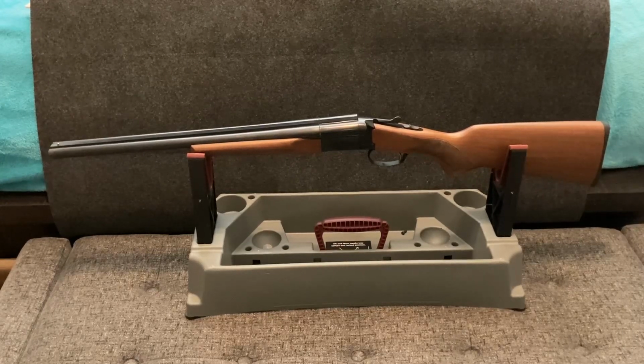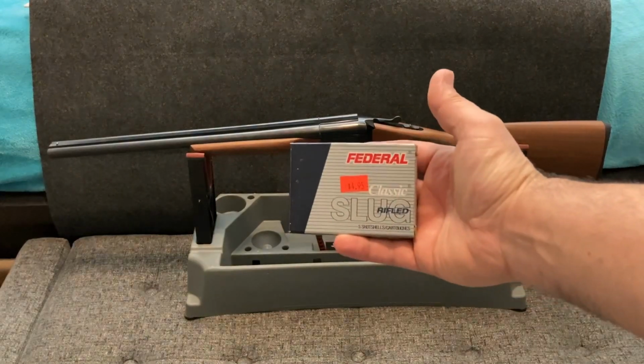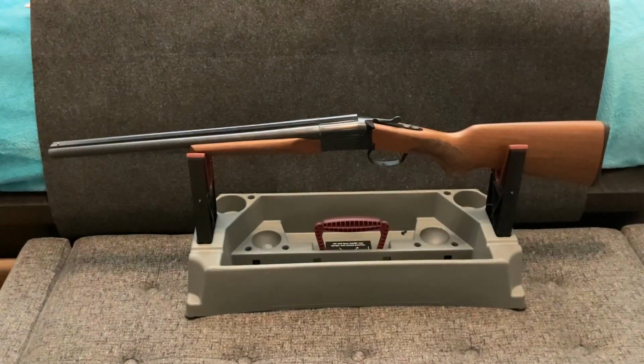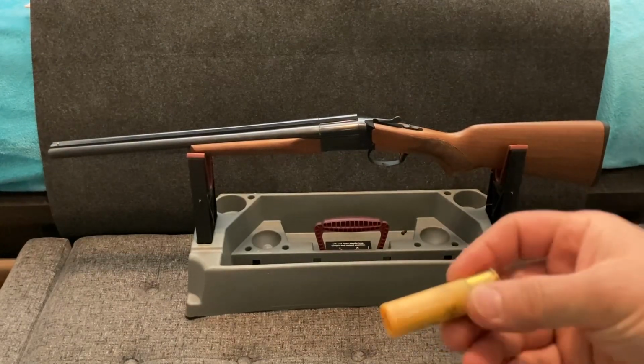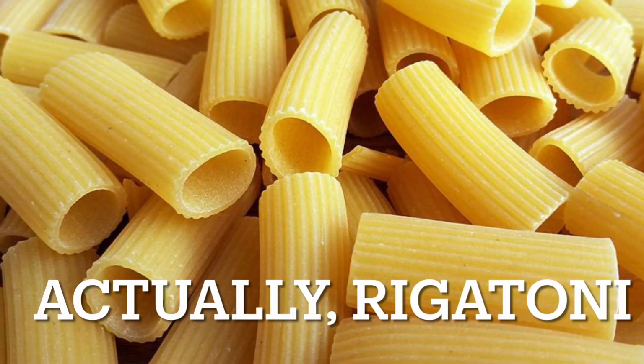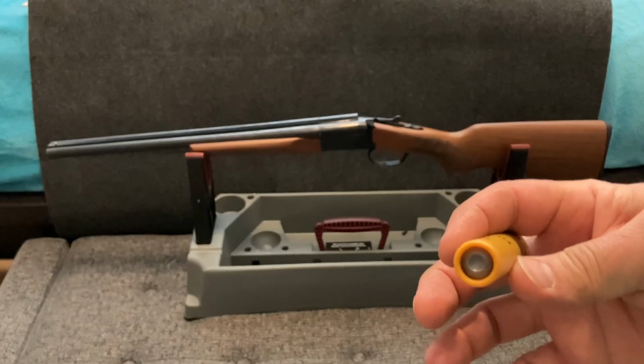Still, over the years, I've been able to buy some things like these vintage Federal slugs, and these are pretty cool. They look kind of like macaroni. I always thought the shell casing kind of looks like macaroni. It's a rigatoni! And these are 3/4 of an ounce hollow point rifled slugs.